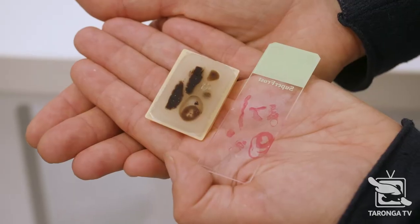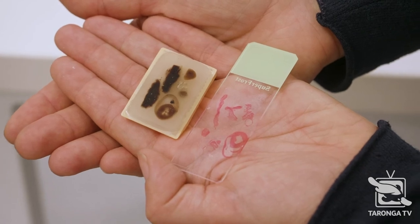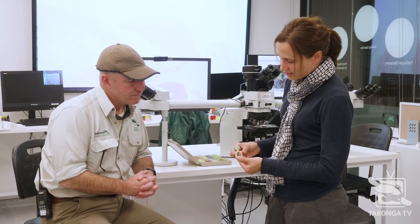So we have a series of formalin fixed tissues that are embedded in paraffin. Can I have a look? Yeah, absolutely. And we've got absolutely thousands of these.